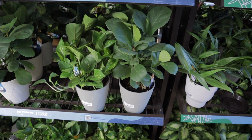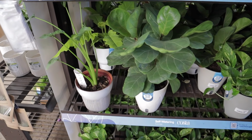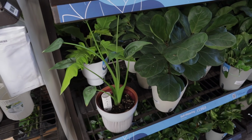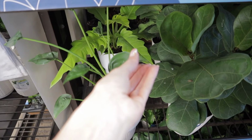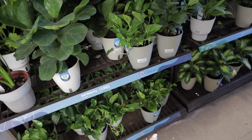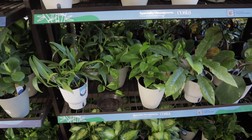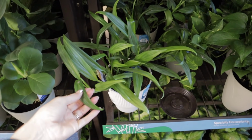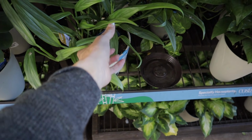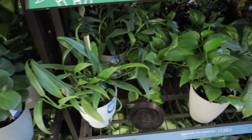And down here, fiddle leaf figs, tiny dancer alocasia. Isn't it cute? Love it. Down here are golden pothos. Ooh, there are some more good finds over here. They have the Amplissimum epipremnum, which are the really long silver leaves. It's a type of pothos, so it's easy care just like the other pothos varieties.